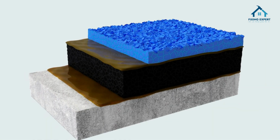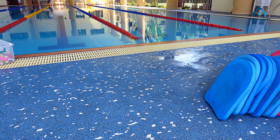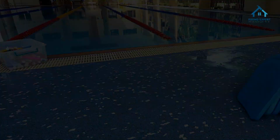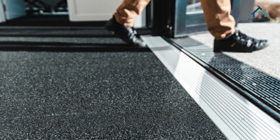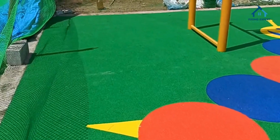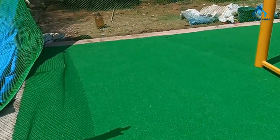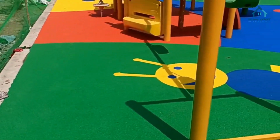Versatility. EPDM can be used in a variety of settings, including playgrounds, gyms, rooftops, and even aquatic centers, thanks to its waterproof nature. Comfortable underfoot. Its natural rubber composition offers a cushioning effect, providing comfort underfoot. Noise reduction. EPDM has noise-dampening qualities, making it a great option for areas where sound control is important.